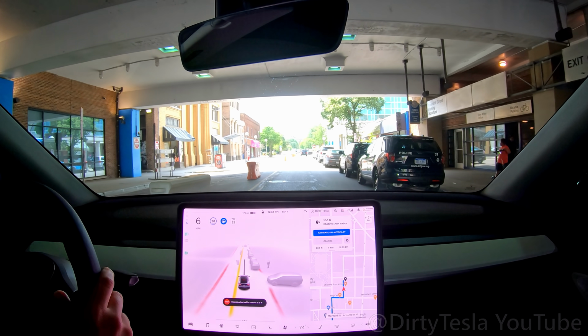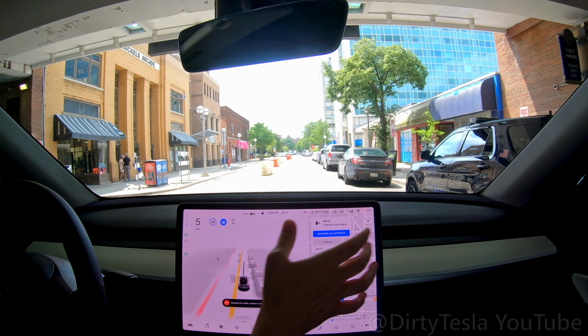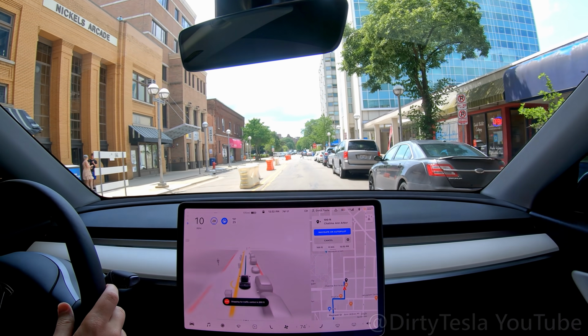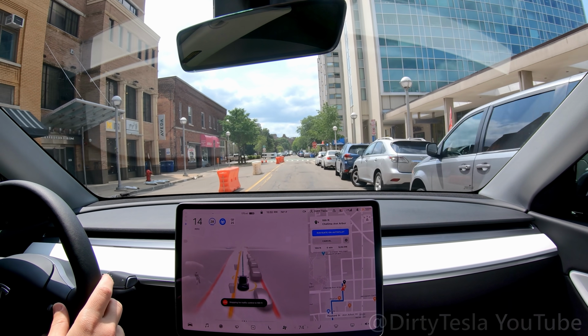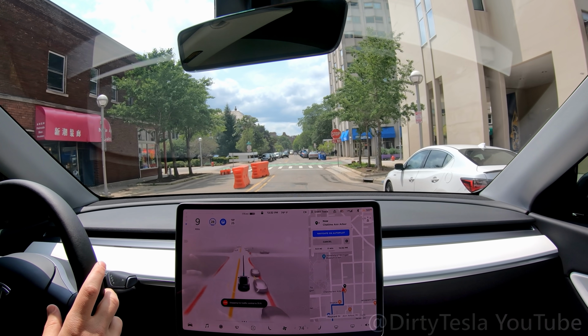So it says stopping for traffic control here. There's no traffic control there, so I'm going to hit the accelerator and the report button. And again, it's saying that there is no stop sign here, so very strange. I don't think I've had that happen before on this street. I have taken this exact street a bunch of times.